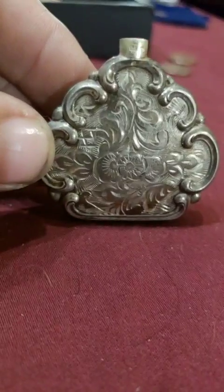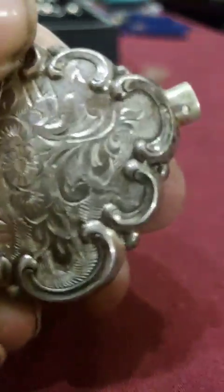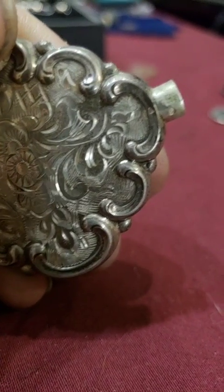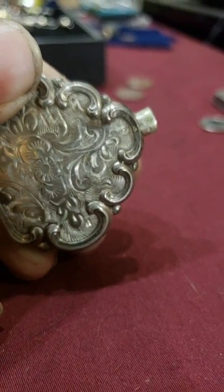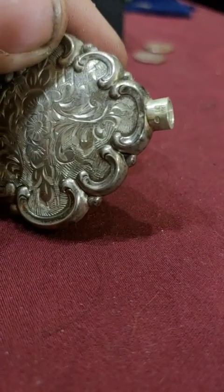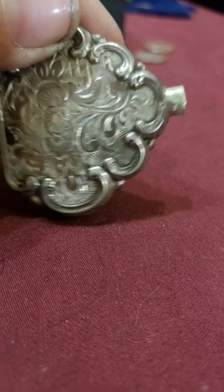Janice is at $25. If there's no advance, Janice is going to get herself $30 with Robin Cross. And Robin, you know your stuff. Tell us, is this Cartier? Is this something I'm going to give away? I'm trying to focus on the hallmark, but I can't really. It's really difficult to, but it's nice. This is a nice piece.